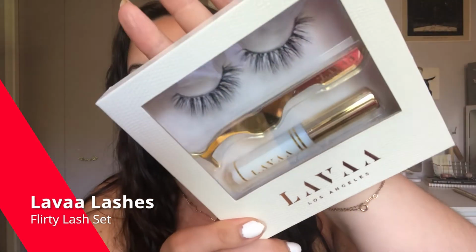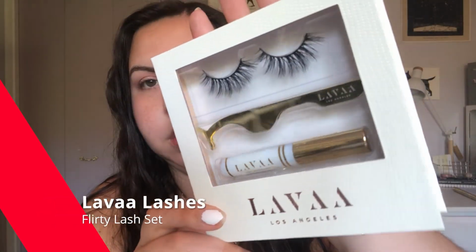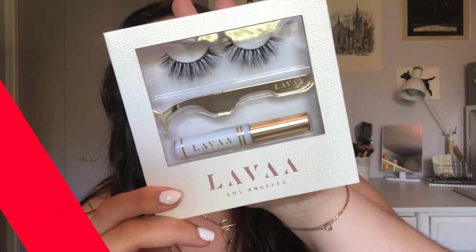So the Flirty Lash Set includes a best-selling 3D Mink Flirty Lash, a clear and latex-free brush-on adhesive, and a gold applicator, and this is $54, and this is a new launch. Like I said, I do have another pair of Lava lashes, and these are in their style Charm. I've worn these a bunch of times and they still are going strong.